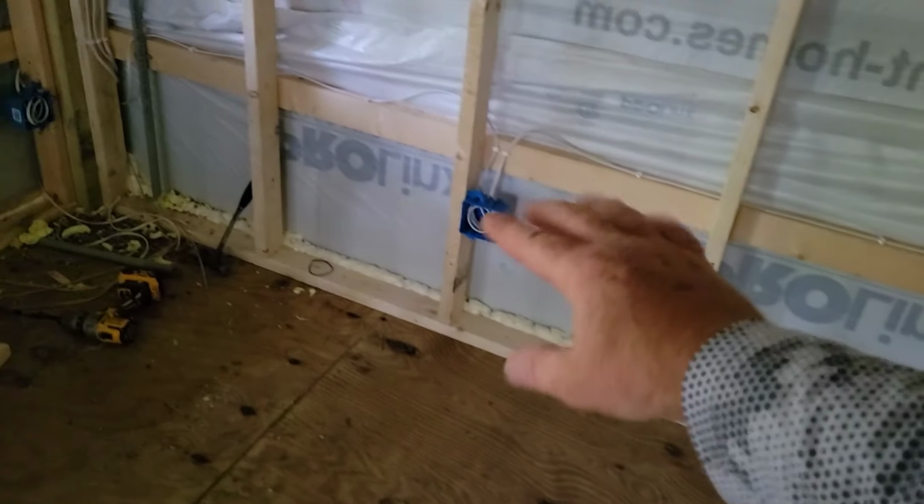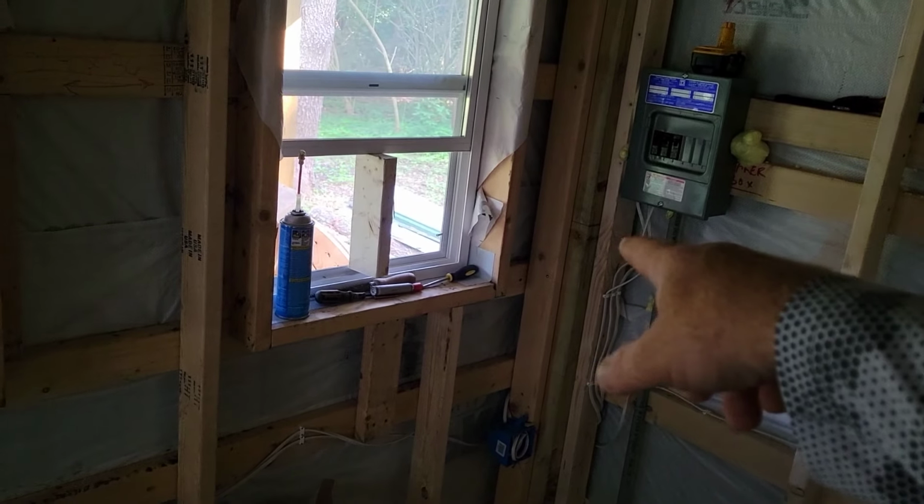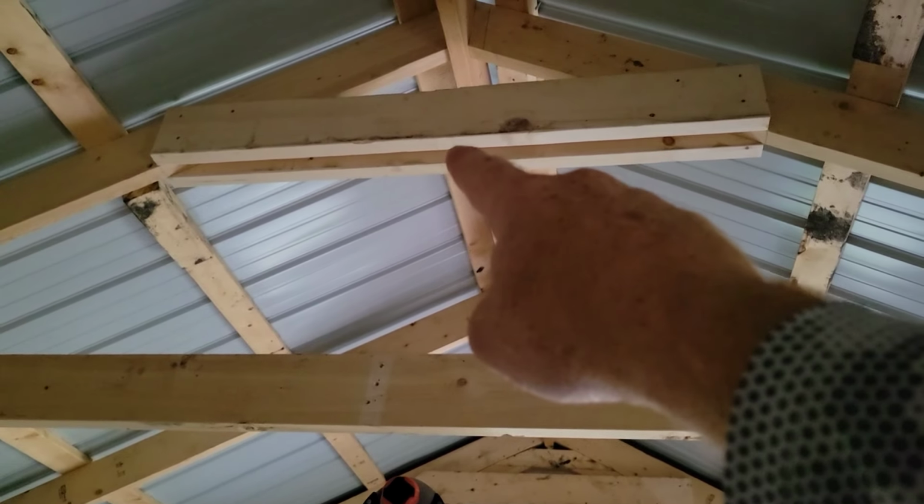So yeah, we got all the wire installed to all the receptacles. Everything's wired, ready to go. I don't have any receptacles in here. This is ready to go. The only thing I have to do is run wire from that switch up into the ceiling and install the box up here.